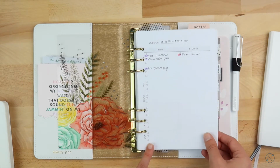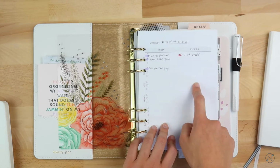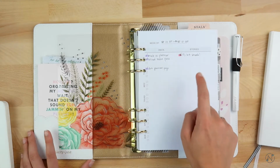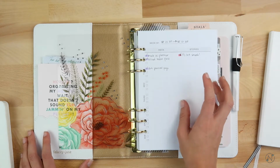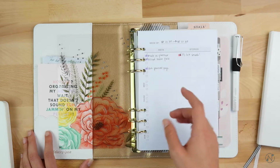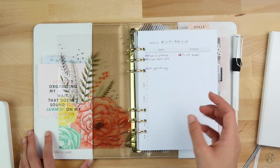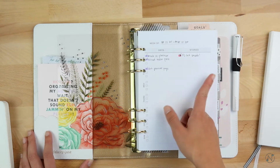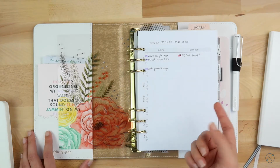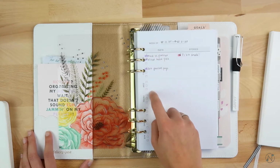So I made this for myself to track Instagram and stories. I don't plan what I'm going to post in Instagram stories, because that kind of defeats the purpose of what stories is for. It's kind of like for capturing those everyday moments that you don't want to post a photo on. But I do like to post certain things in stories on certain days. So I tend to try to post 3 times on Instagram a day.